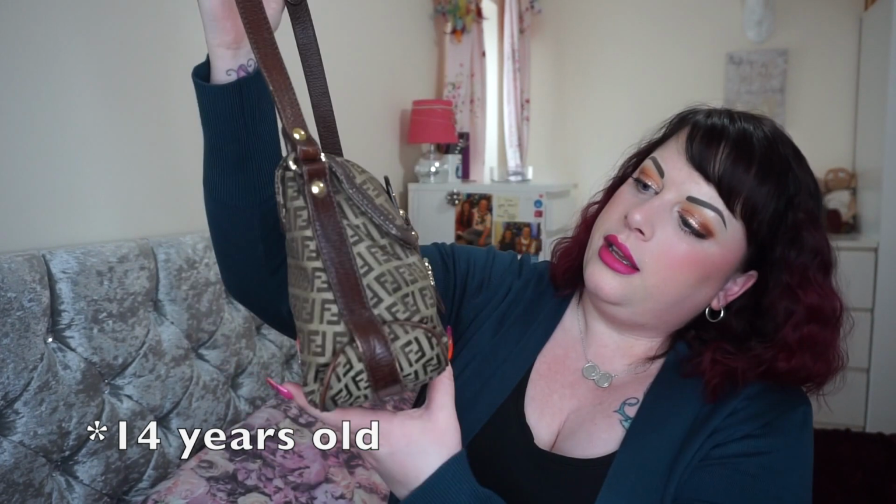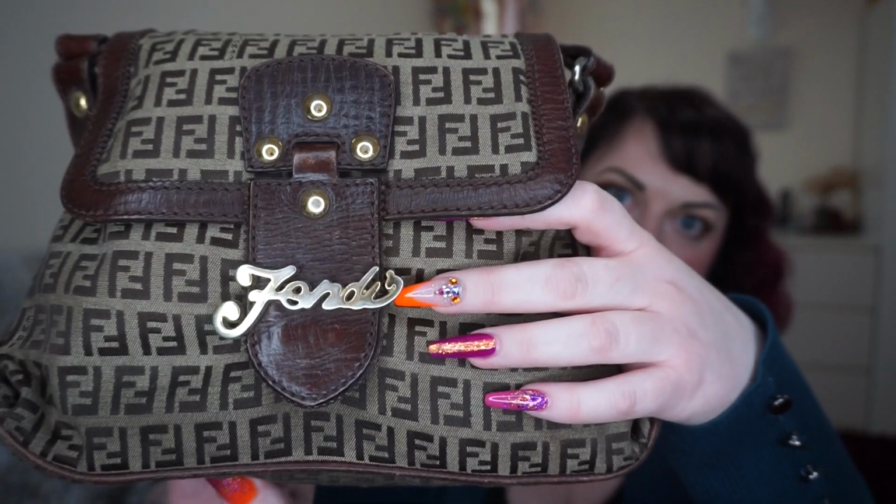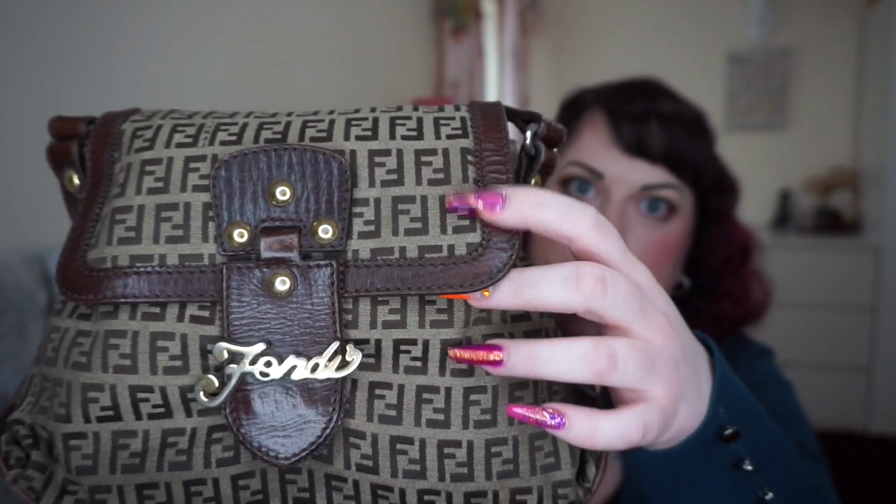Then after that one, I think my next bag was this Fendi bag. This would have been bought a year later than that bag, so it's probably about 10 years old, I would think. But it just had the classic Fendi print all over it, and then the Fendi hardware on the front, which is completely rubbed off. Leather trim in brown leather. Again, this bag was used every day for at least a year.